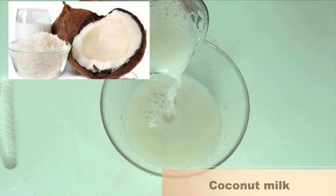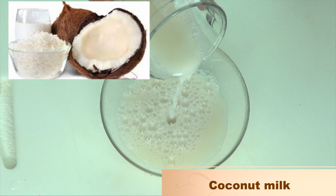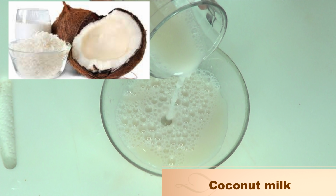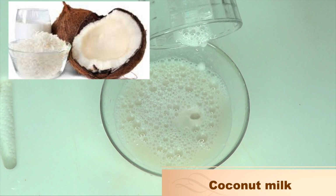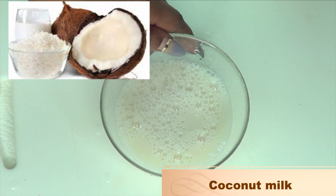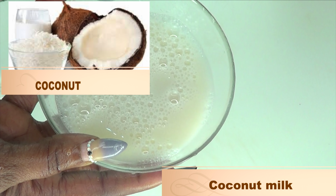Coconut milk has high levels of vitamin C, which helps maintain elasticity and flexibility of the skin. It is also rich in copper and prevents wrinkles, sagging skin, and age spots. Coconut milk also is good for smoothing the skin, and it also helps to hydrate the skin. Now, coconut milk is very moisturizing, hydrating to the skin.